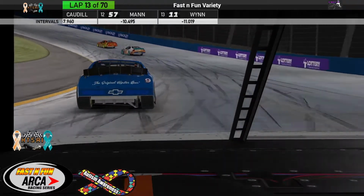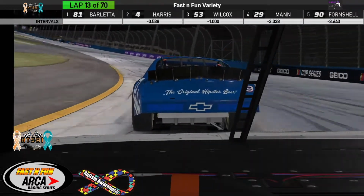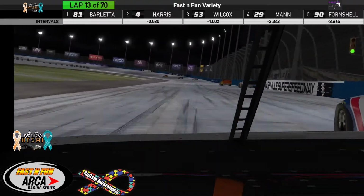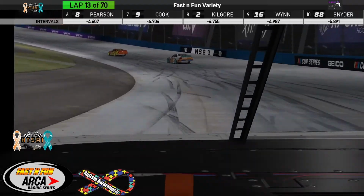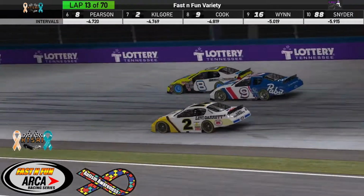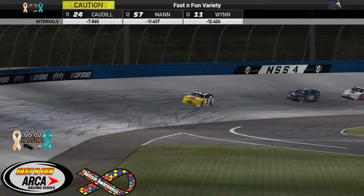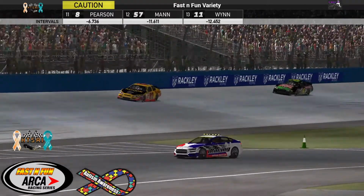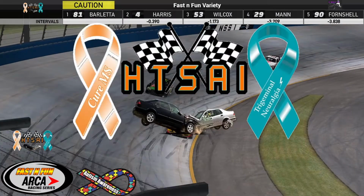Off into turn 1, Pearson up high, Jim Cook down low. Around the 14-degree bank turns. Jim Cook starting to get a little bit ahead. Oh! Is he going to try and make it 3 wide off into the turn? He is! Oh no! Jim Cook runs up into Pearson. Pearson is around. Caution! Sheldon Pearson's bad luck here at Nashville Superspeedway continues.